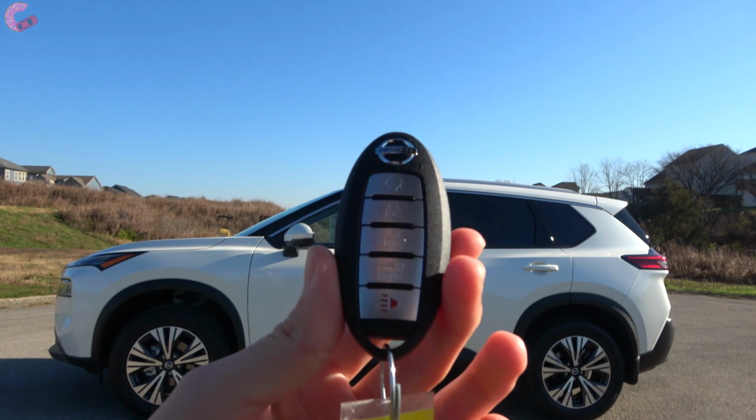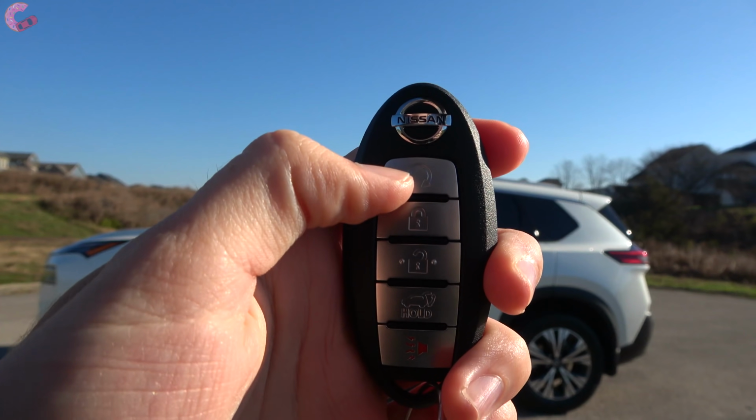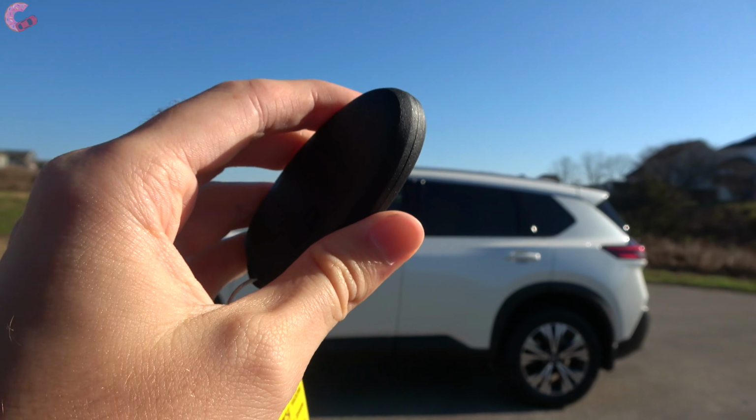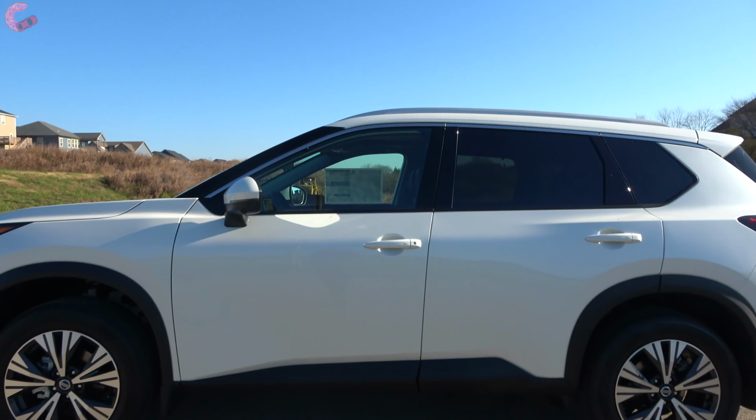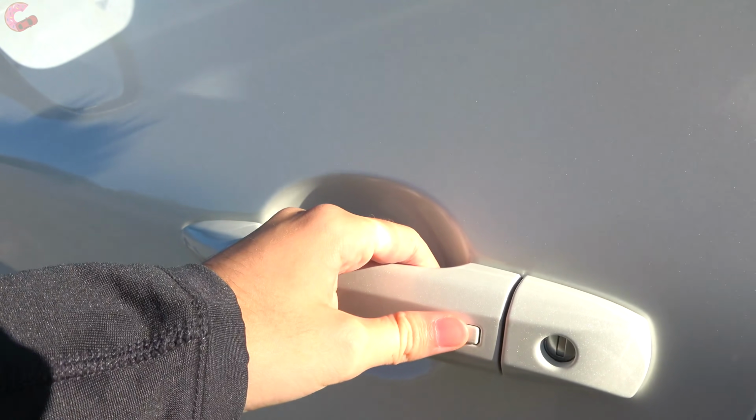So like most Nissan products, the all-new Rogue does include their intelligent entry system as well as remote start on all but the very base trim level. And then to get inside the cabin, you're just going to press this button to unlock the door.